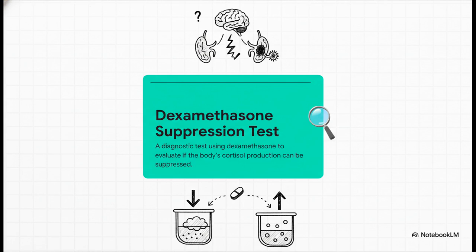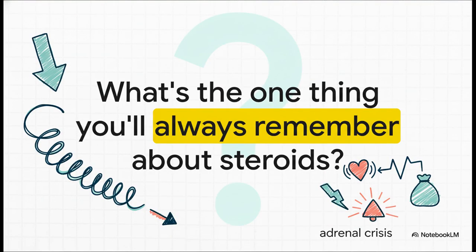Pretty clever, right? So, after all that, what's the one thing you absolutely must burn into your brain about giving steroids? If you remember nothing else, remember this. You must taper the dose. Never, ever stop it suddenly. Abruptly stopping can throw a patient into a life-threatening adrenal crisis. Their body has forgotten how to make its own cortisol. This can lead to a total collapse, severe low blood pressure, and shock. Always, always taper. Remember that, and you'll keep your patients safe.